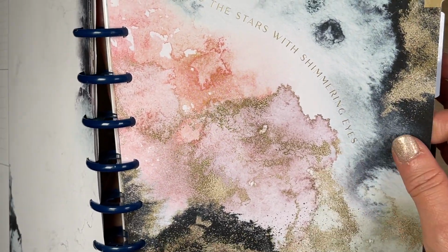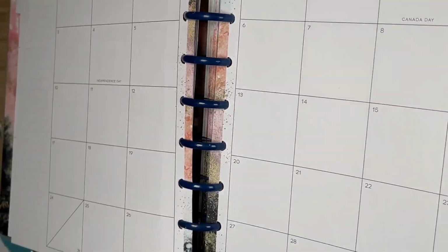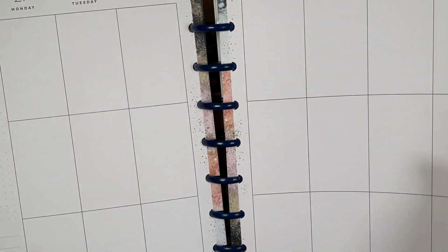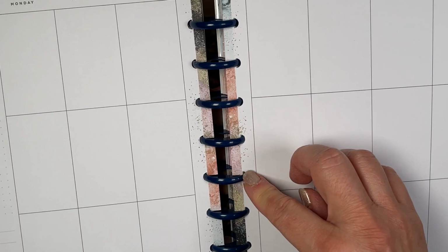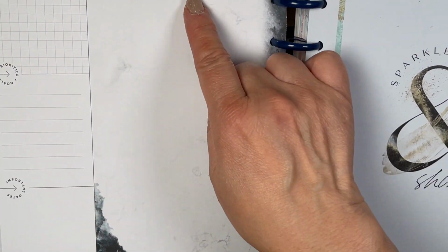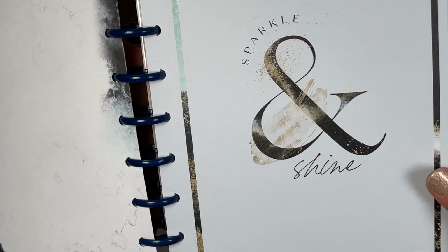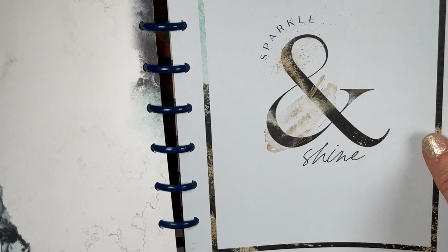And this is so pretty. Look to the star with shimmering eyes. And then the inside is just very plain, which is perfect, because that's really what you want. That way, when you decorate it, it doesn't interfere. This is not bad. You could always cover it up, I think, with washi tape. And then the back is this kind of thing. Priorities, important, and then this whole area that you can put photos or whatever. And then I'll just go through the divider page, sparkle and shine.